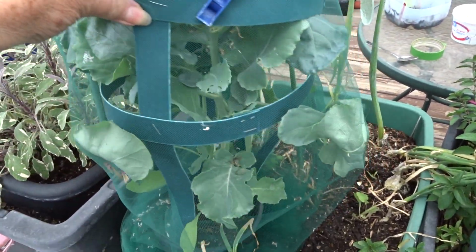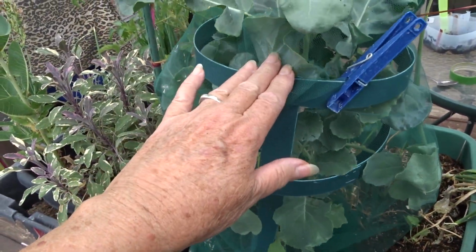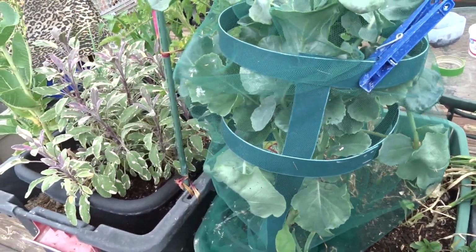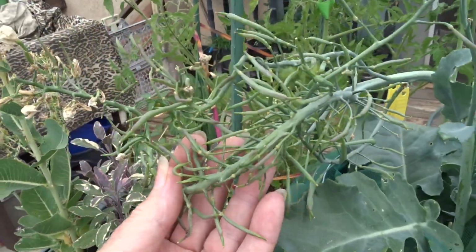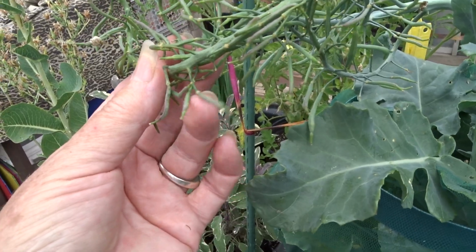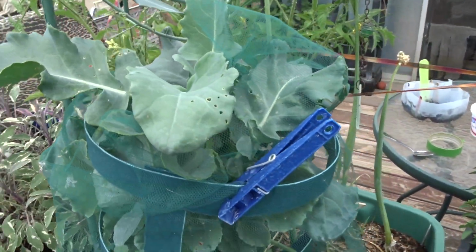Here is this thing I made, and I do believe I have the video up on how easy this is to make, to cover your plant, which worked really good to save the broccoli. But because it was completely covered, is this cool? It gets flowers, but it was covered, so there's no seed pods. See how there's no seed pods? Because it never got fertilized. The plant's gonna keep growing.